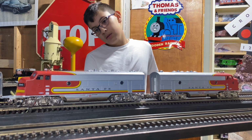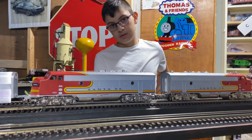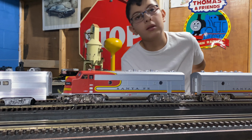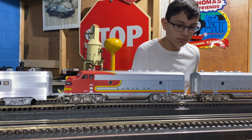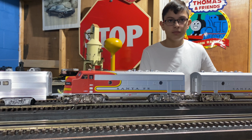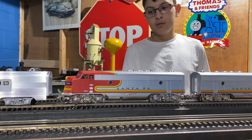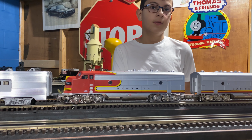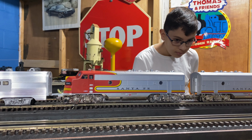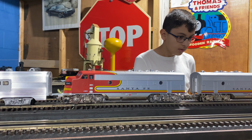Other than that, I'm probably going to take the crew figures out of that unit. I think it's just one. No, there are two. We're going to take them out because there's no sense of having crew figures in a unit that wouldn't have crew figures in it in the real world. So we're going to remove those and put the added details on it, the decals of the F7 and the stuff around the fuel tank, all the little detail items.